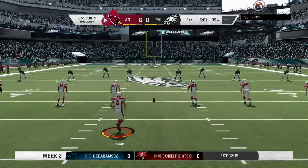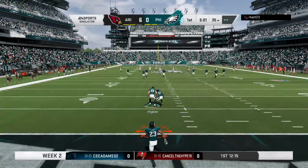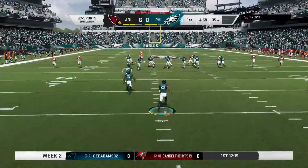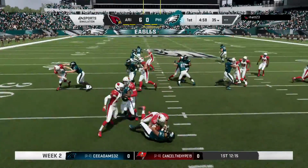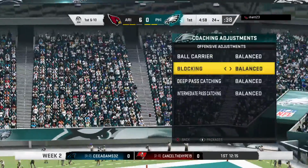So with the missed PAT in his rearview mirror, he goes back out to kick this one off. This fielded at the 2. And a pretty good return here. He'll be stopped just shy of the 25 at the 24-yard line.